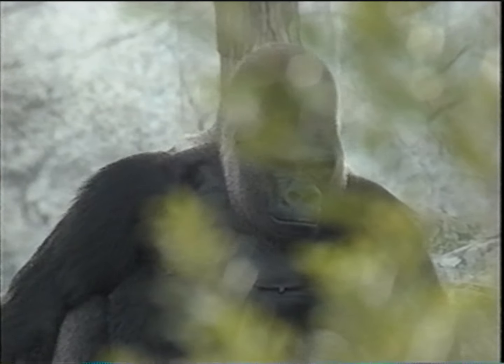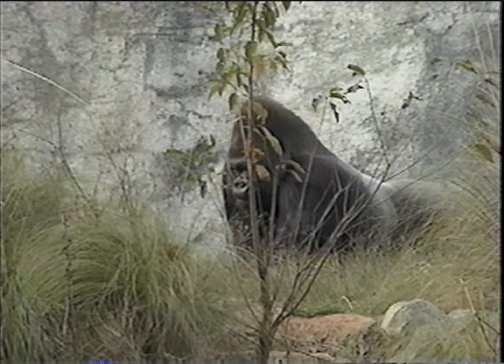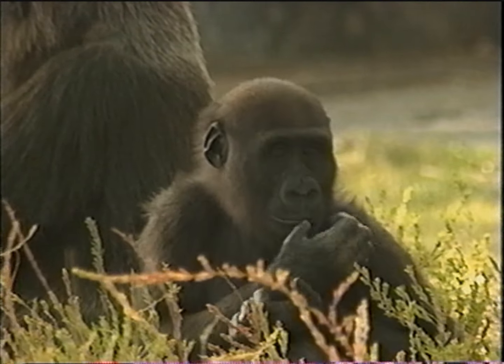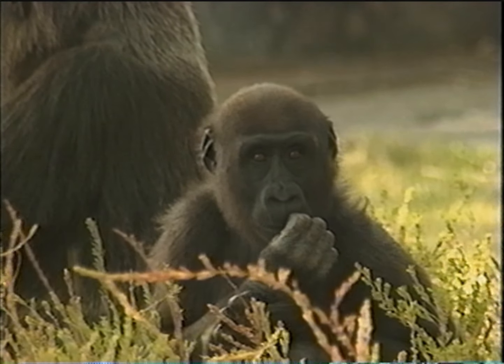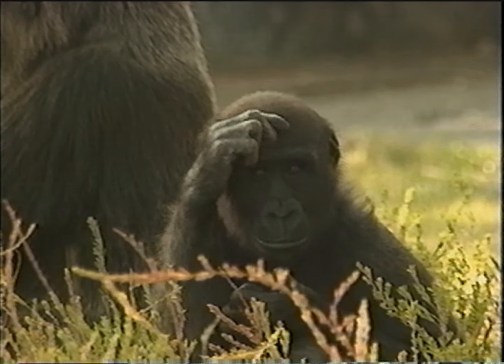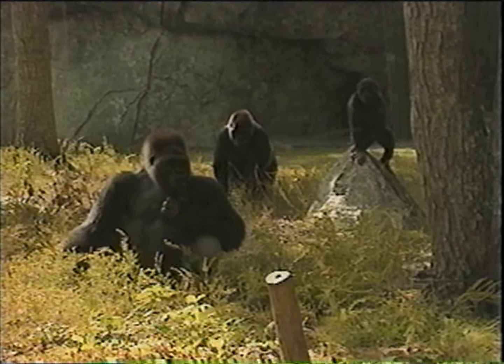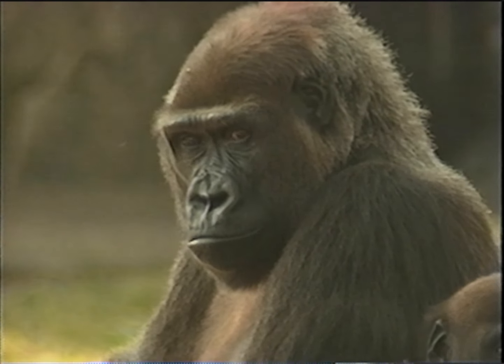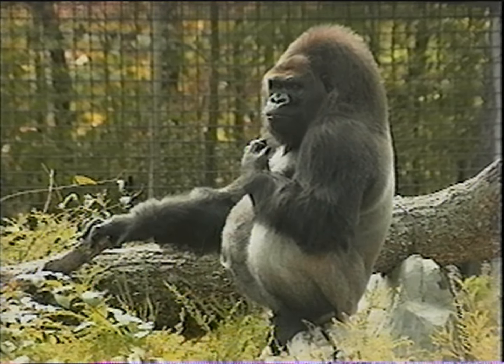This is one of three exhibits at the zoo featuring the lowland gorilla. These animals are highly endangered, but the North Carolina Zoo has had great success with its breeding programs. You're about to meet North Carolina's first gorilla baby. This is Kwanza. His name means first in Swahili. He's 2.5 years old, and he lives in the Forest Glade exhibit with his mother, Hope, and Carlos, his father.